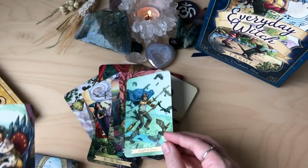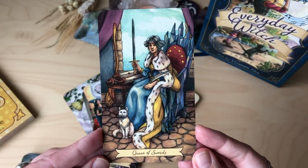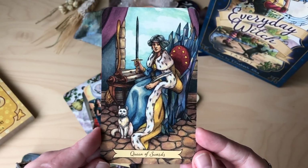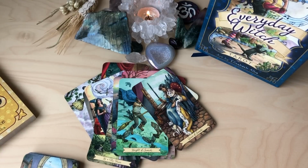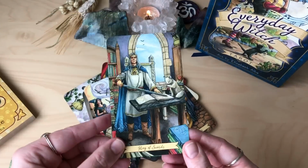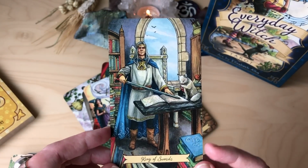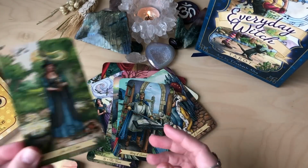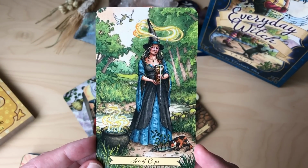Sick'em Crows. The Queen. And I love how she does not look like a heinous bitch. In a lot of tarot decks, the Queen of Swords gets rather a bad rap, and I like it on here. She actually looks pretty decent. Me identifying with the Queen of Swords, I like that. The King of Swords, but I understand it's not all about me. That I just see that projection.